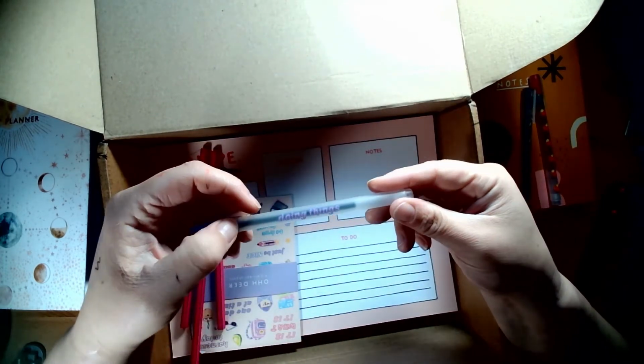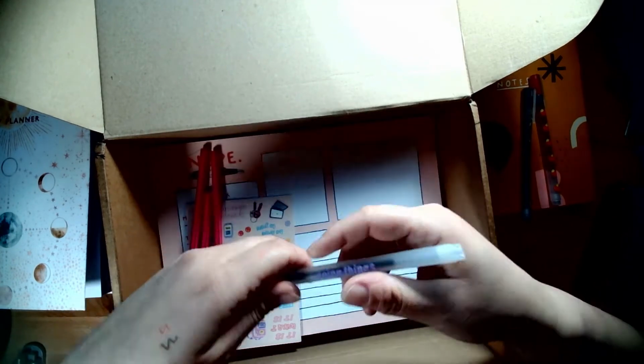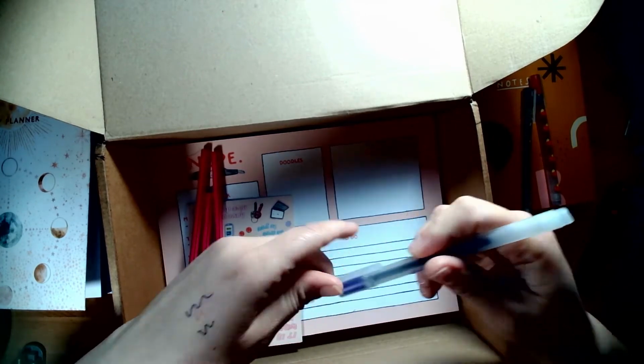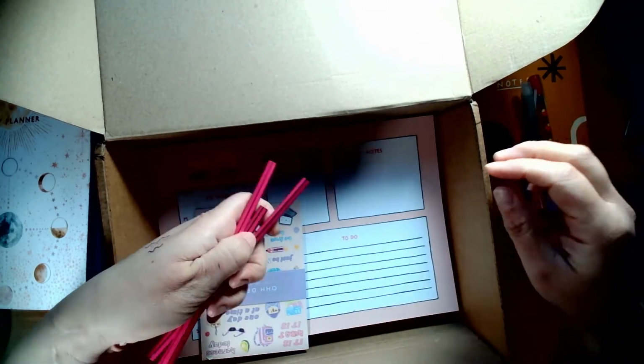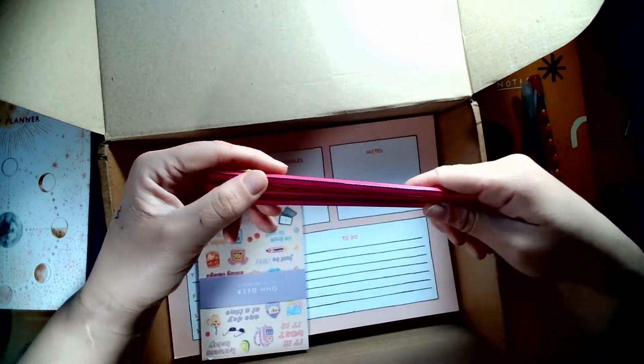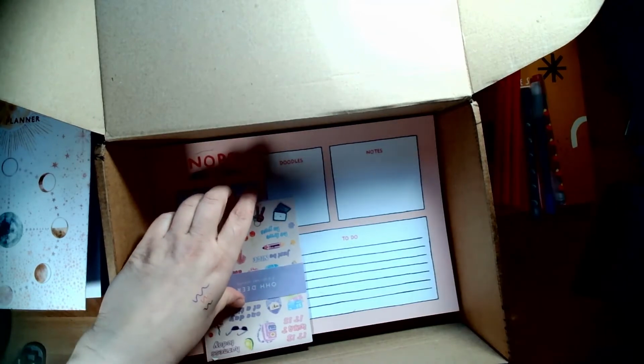Oh, this one says doing things. Want to be doing things? No. Yeah. Oh, nice purple one. Purple pens. These are pencils, just box standard pink. Not like a pencil, always handy to have a pencil.